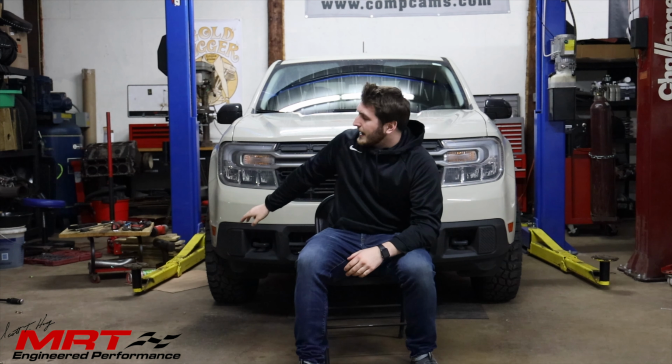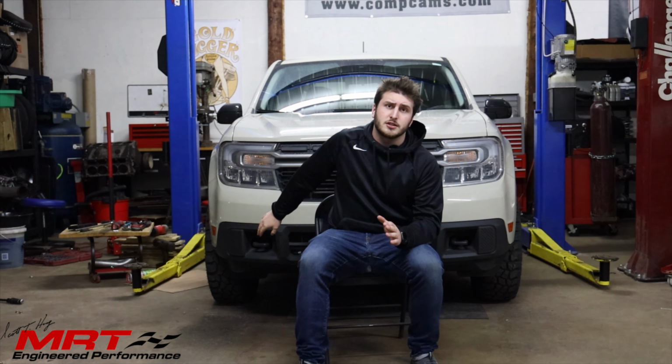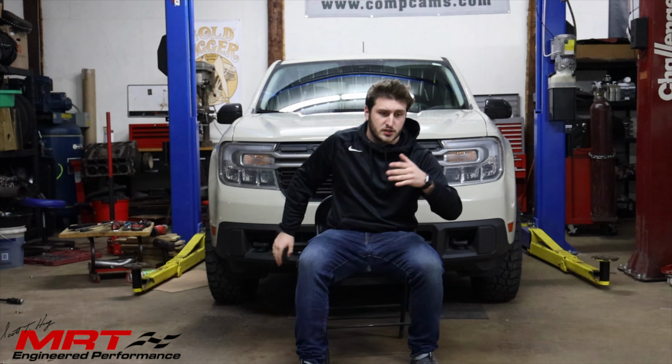And if there is, it is so unbelievably minimal that I can't hear it over the knobby tires that I have on this Maverick. These tires aren't obnoxiously loud, and I can't hear the exhaust over them on the highway. So that says something about how minimal the drone is. On their dual tip system, I could hear it on the highway, but I did like the sound of it, so I almost kind of missed that a little bit.